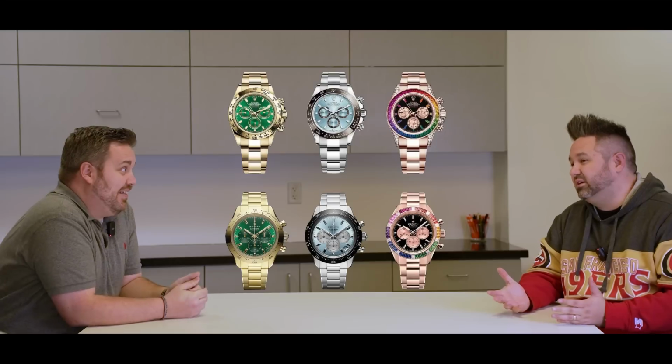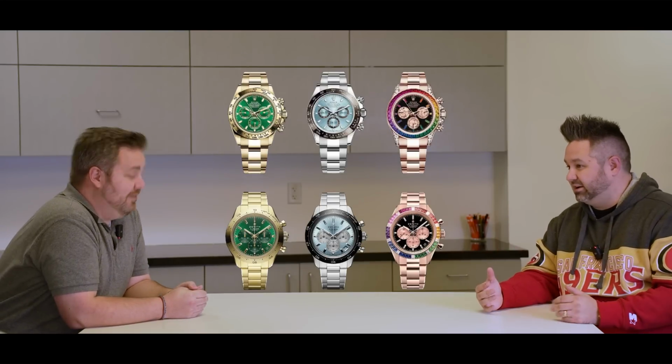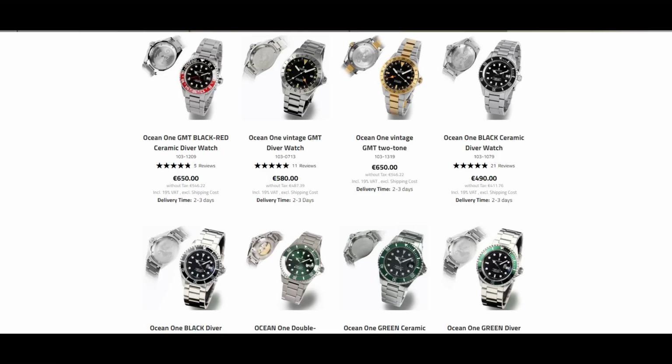That's kind of where the Steinhart comes in, because that's why people love Steinhart, is they get the look of a Kermit or whatever Rolex it is. Exactly. But they justify, like, oh, well, I could never afford a Rolex, or I would never want to wear that expensive of a watch. So I'm going to get the look. And that's really what Steinhart has made their business model on. 100%. I mean, they'll splatter a couple of original or semi-original designs. Very few.